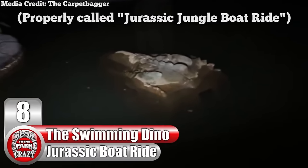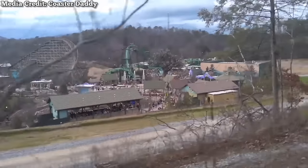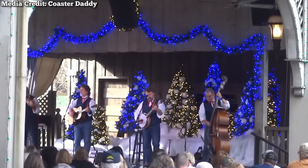Number 8, the Swimming Dino from Tennessee's Jurassic Boat Ride. It's needless to say that the city of Pigeon Forge, Tennessee is all about tourism. From its many dinner shows to its world-renowned theme park Dollywood, this southern city has quite a lot of charm to it.